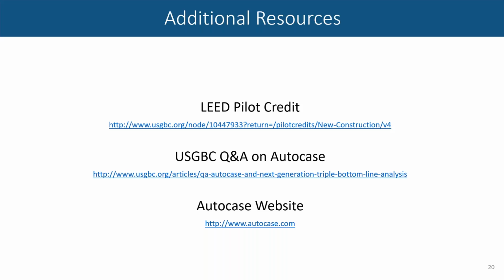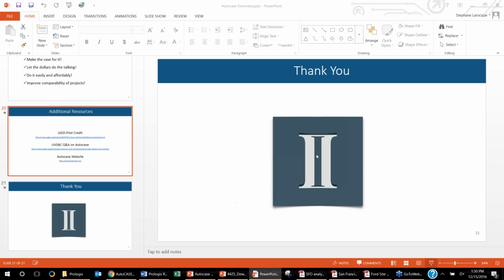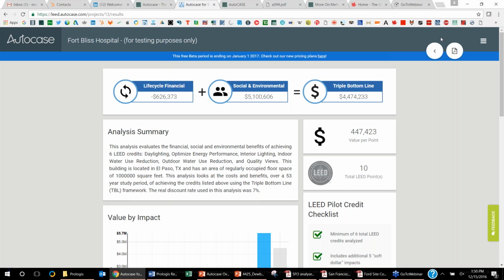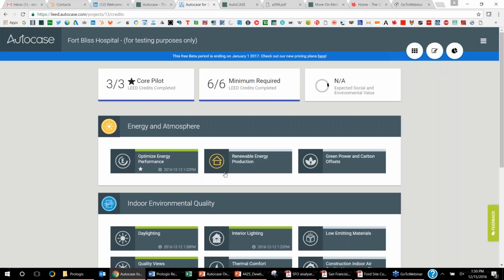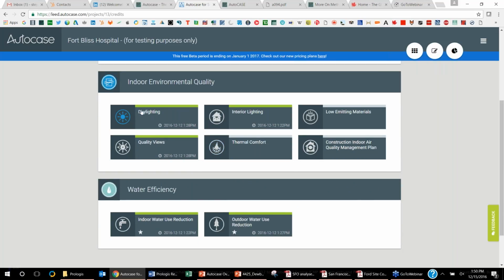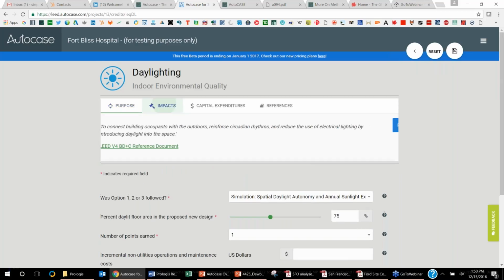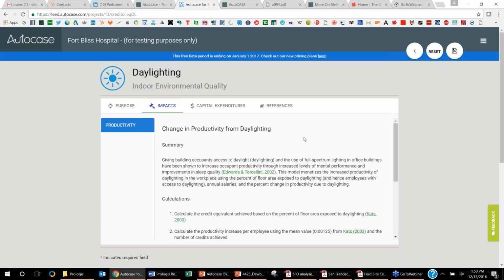So we took the whole host of credits that were related to environmental quality, off-gassing, as well as things that are related to better access to natural light, controllability of systems, and how the whole floor plate was designed to kind of allow or maximize employees' access to natural light and views.